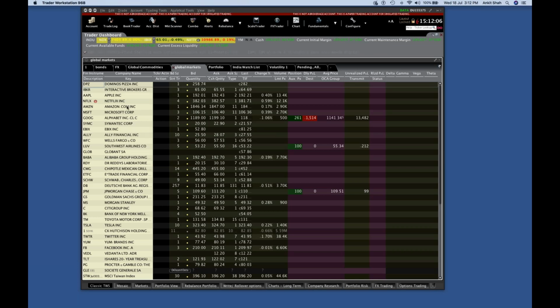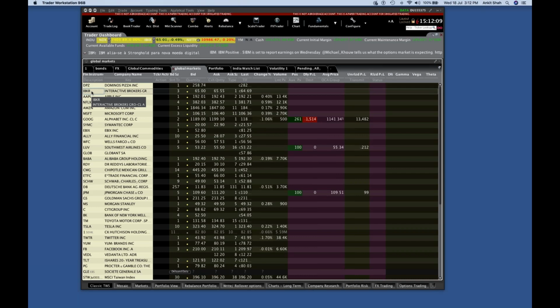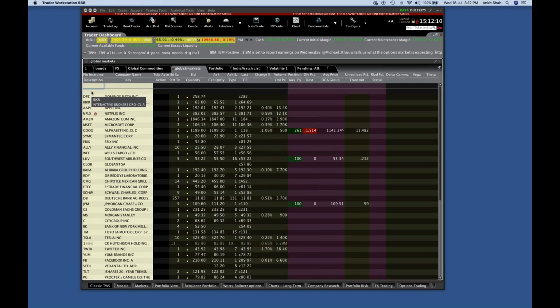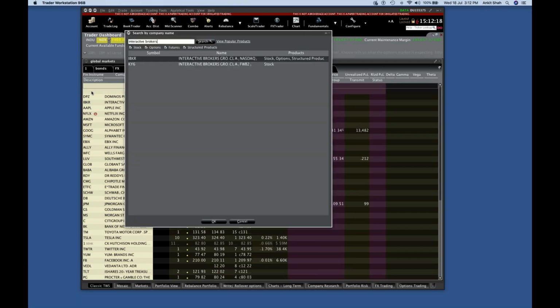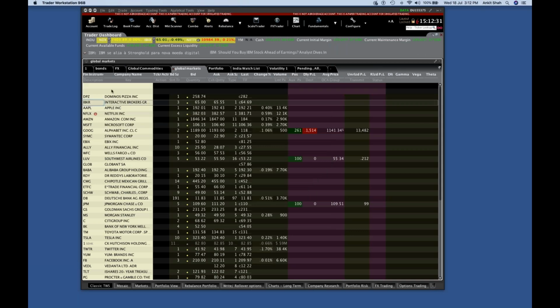In case you don't know the symbol, you can just type in the full name. For example, if I don't know the symbol for Interactive Brokers, I type in the full name and it's going to give me Interactive Brokers, the stock listed, for example, here on NASDAQ. And then I double click it and I click on Stock Smart. I already had it added in over here, so it's just directed me onto that.